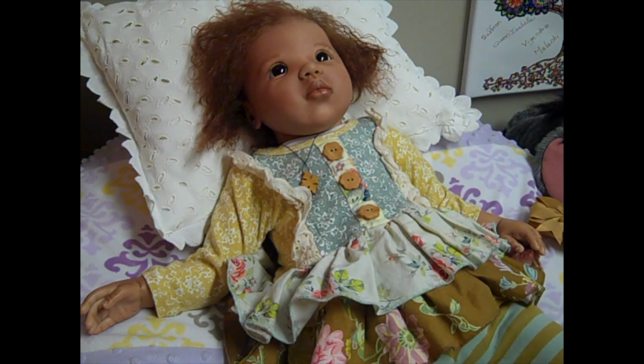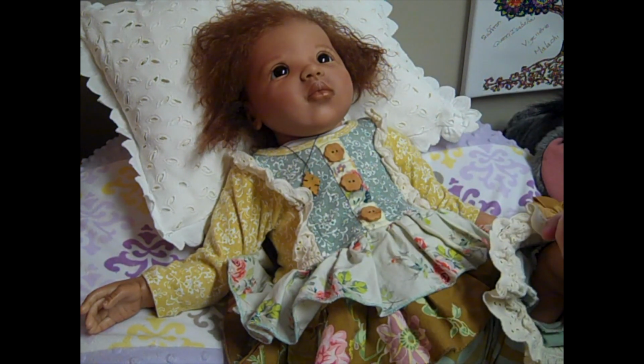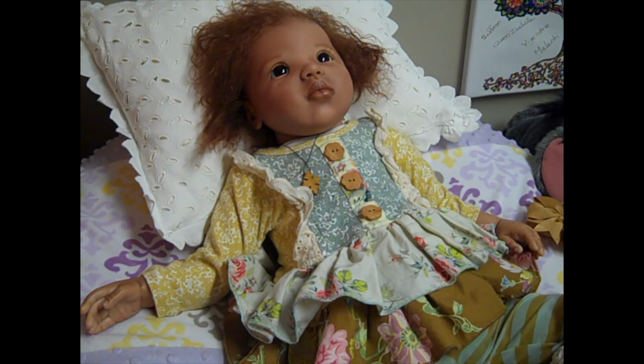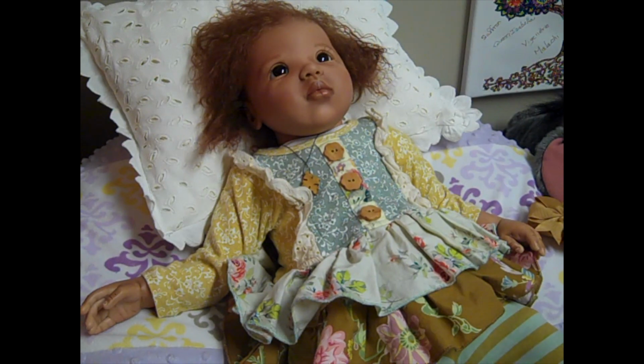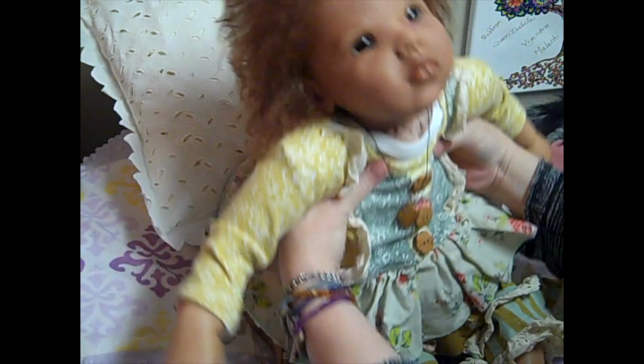I haven't even looked to see if I have shoes in my shoe stock that will fit her. She has good size feet. They're probably, I don't know, I have to measure, maybe 2.5, 3 inches long. So I am so looking forward to her photo shoot. I weighted her so she can sit.